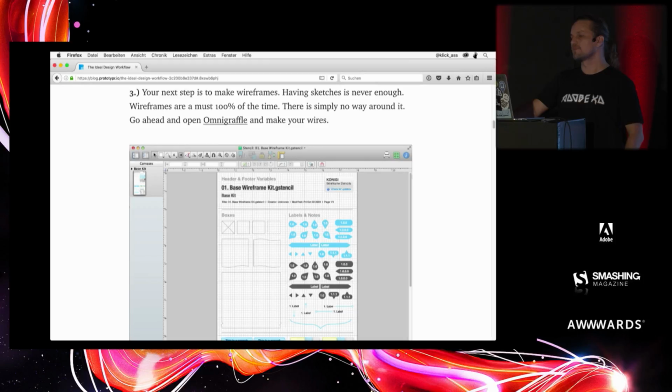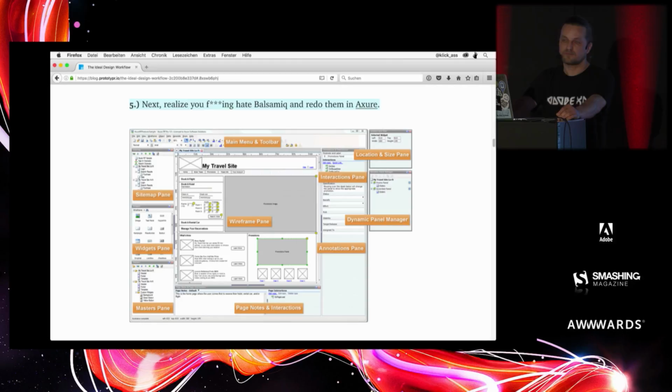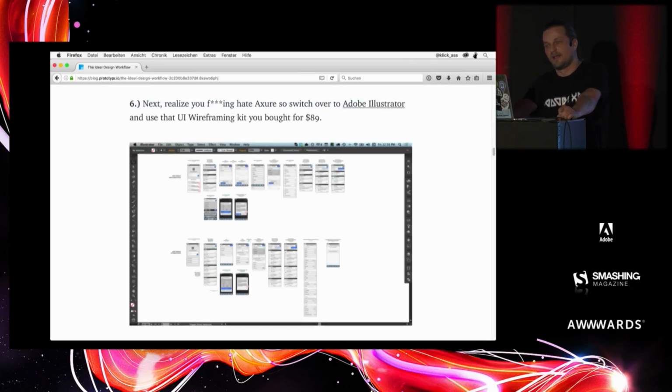But hey, wireframes are needed, so OmniGraffle. But dang, a drop-down menu is required. So where are you, Balsamiq? Let's rebuild all those wireframes with you. You realize you dislike Balsamiq, so you reattempt the same task using Axure. You realize you also dislike Axure, so why not jump to Illustrator and the wireframing kit for $89?